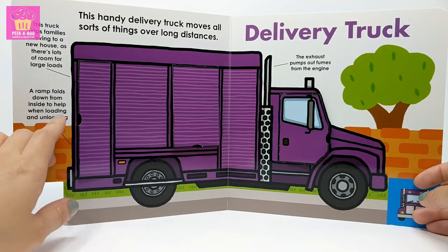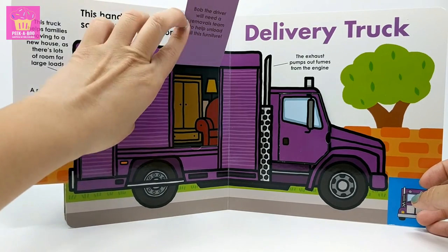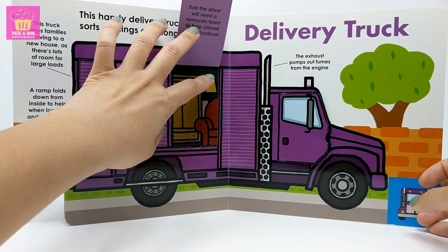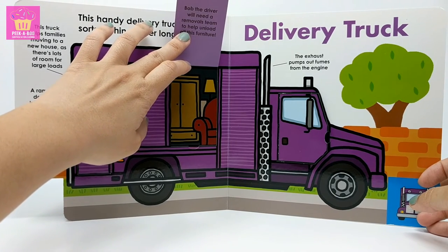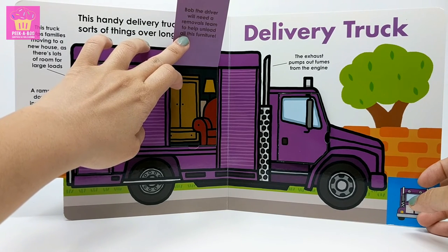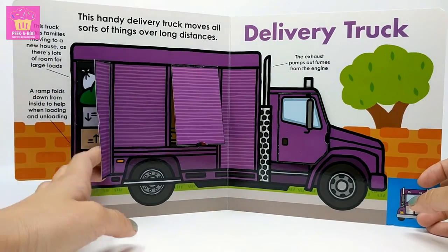Let's check this out. Look at this. Wow, I see lots of furniture inside. We see there's a couch, a closet, probably, I don't know, a bookcase or maybe a nightstand. I see a light, a lamp. Yeah, I can see the driver definitely needs a team of movers to help unload all this furniture. They look heavy to me. And what's behind this door?